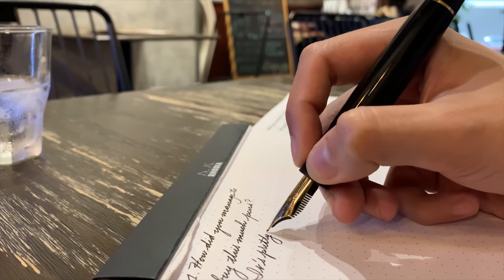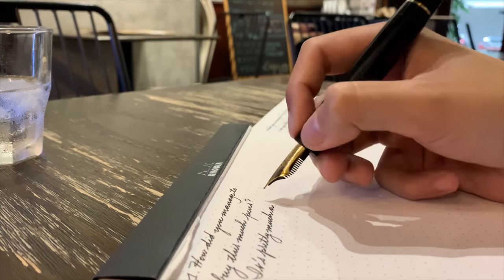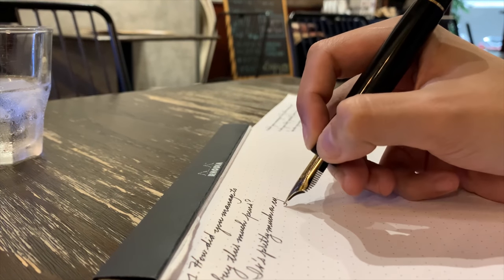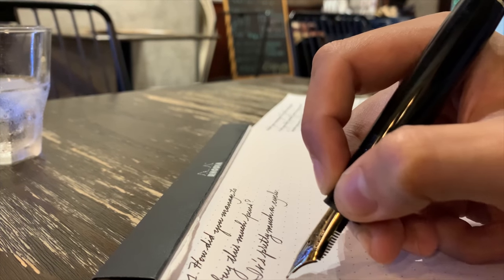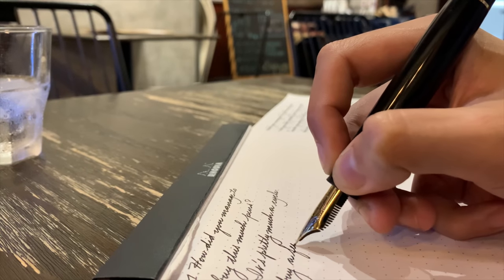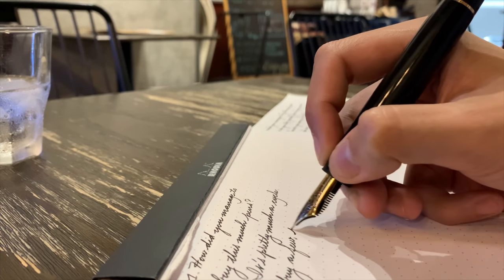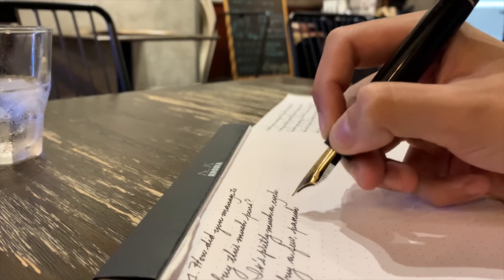Second question, how do you stop yourself from buying more pens? It's similar to any other hobbies, I think. The more you experience a hobby, the more time you spend with it, the closer you get to that point of knowing when it's enough. And for my fountain pen journey, it's probably the day when I acquired the Montblanc Boehm.